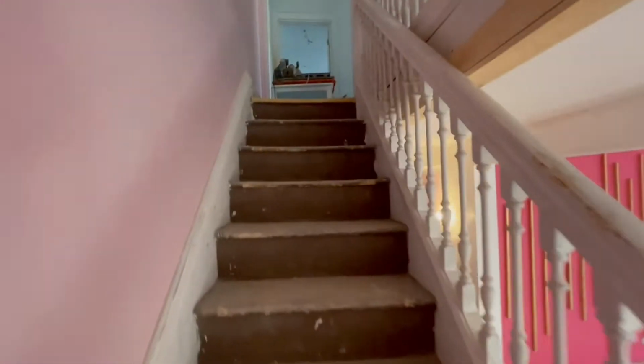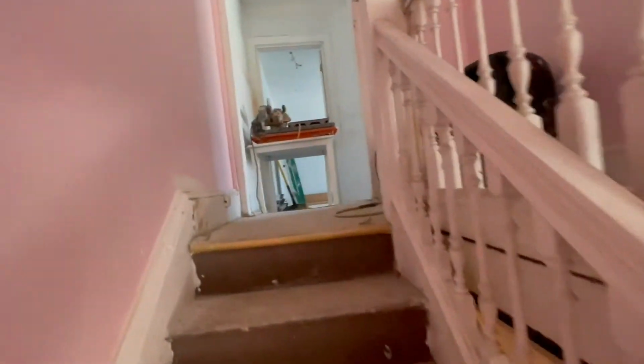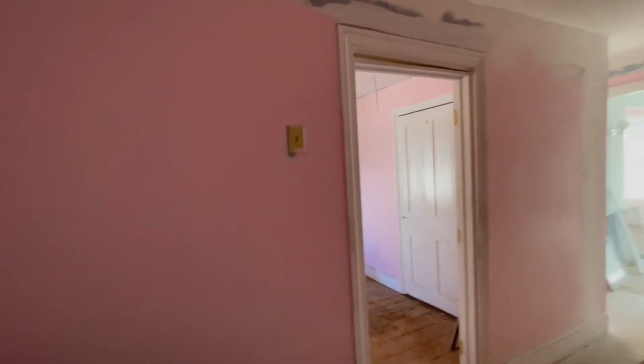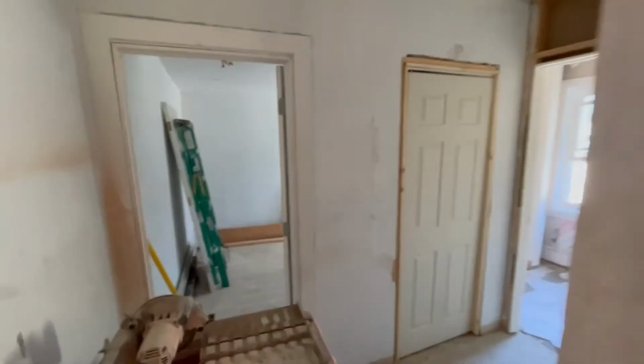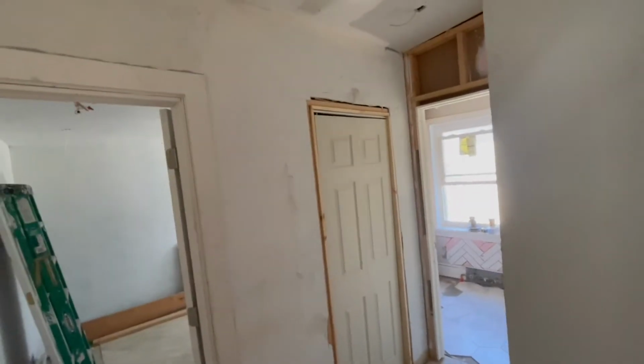Last time I was here, the 3rd floor bathroom wasn't done. So let's take a look at what they completed. So as you can see, it's pink. And we're gonna do those pink doors. So every door on this floor is gonna be pink, like a darker pink. So all the closet doors or the bedroom doors.